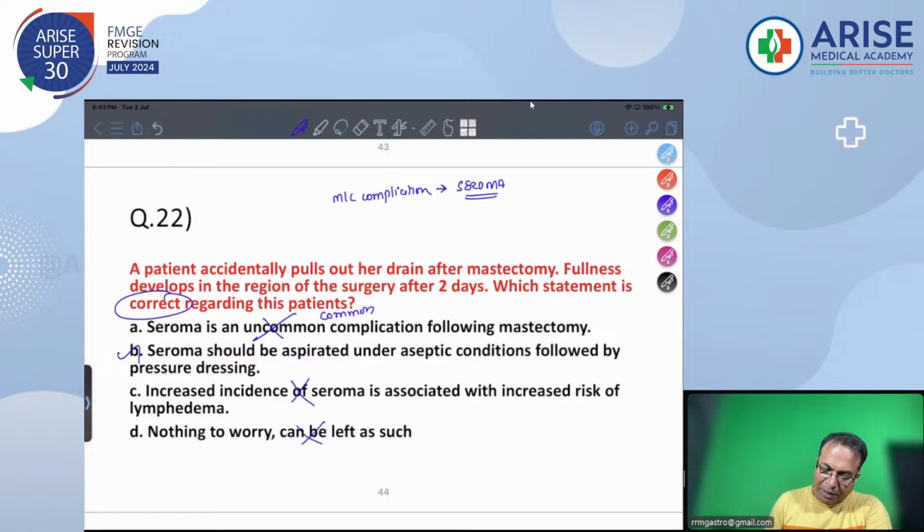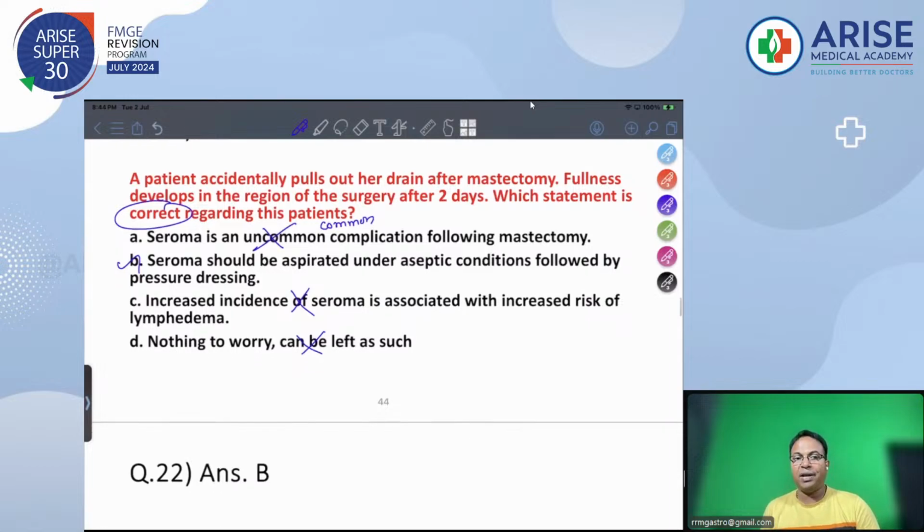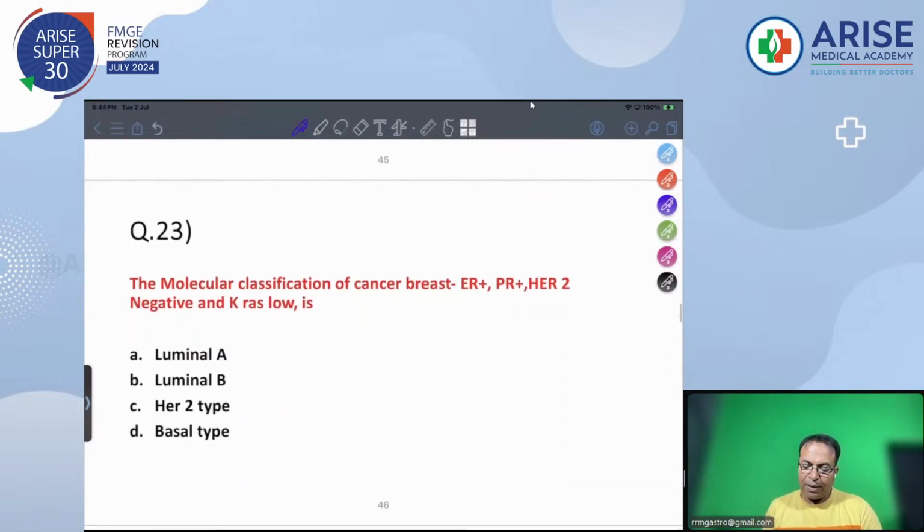So nothing to worry, it can be left as such is also wrong. So we have to aspirate the seroma and make a tight dressing. So increased incidence of seroma does not mean it will cause increased risk of lymphedema. That is not the meaning. So it is probably the seroma gets collected, we have to aspirate, or we should keep a suction Romovac drain for 5 days. The answer is B.